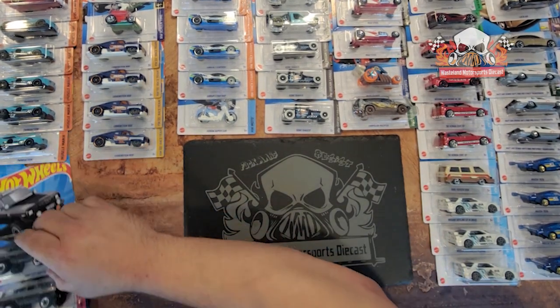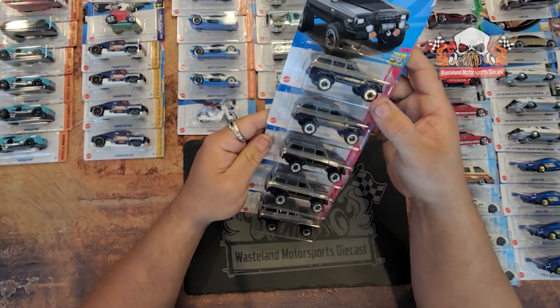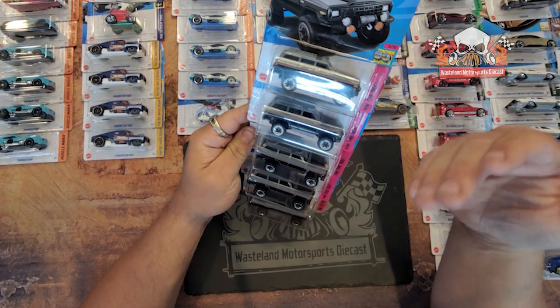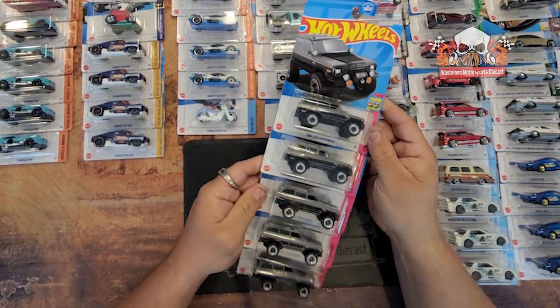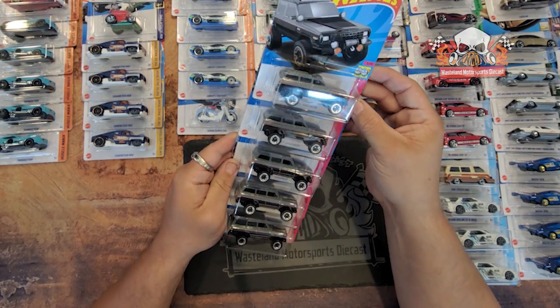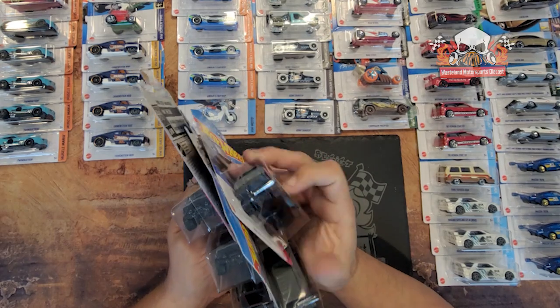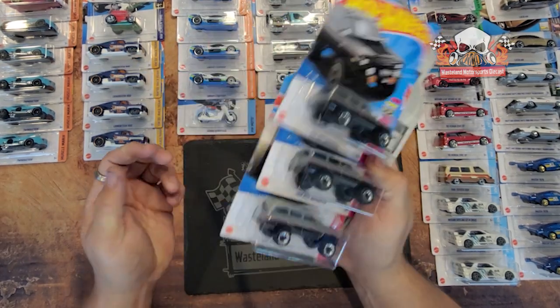The next 80s car is the 88 Jeep Wagoneer. And this is taller. It doesn't race so good because it's got such a high center of gravity, but it's still a great looking vehicle with some good detail on it that can be done for modification, especially if you're not going to race it. Got 5 of those. 5 Jeep Wagoneers.